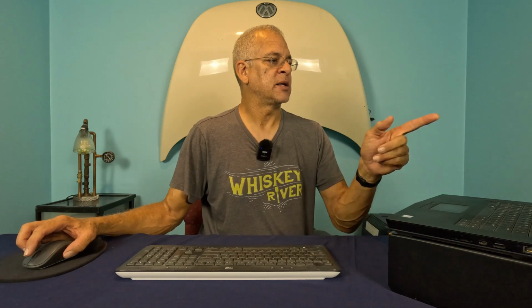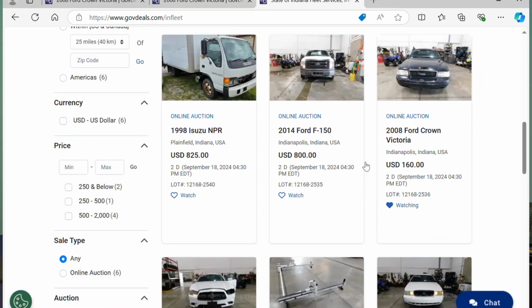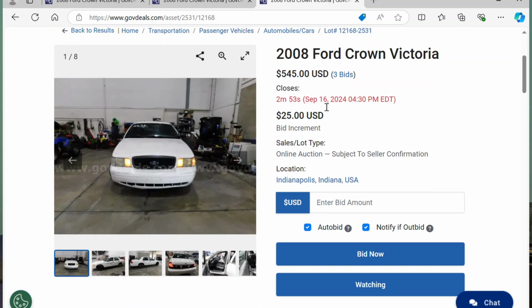All right, so we will be bidding on, or at least looking to bid on two of these vehicles, the Charger and the Crown Vic right now. Let's look here and see what we have going on. Okay, so these are the vehicles that they have going through today. We have the Crown Vic right here. It's getting ready to close here in like 2 minutes and 50 seconds. And it's at $545. This received like 3 bids right here. So we've got 2 minutes and 40 seconds.